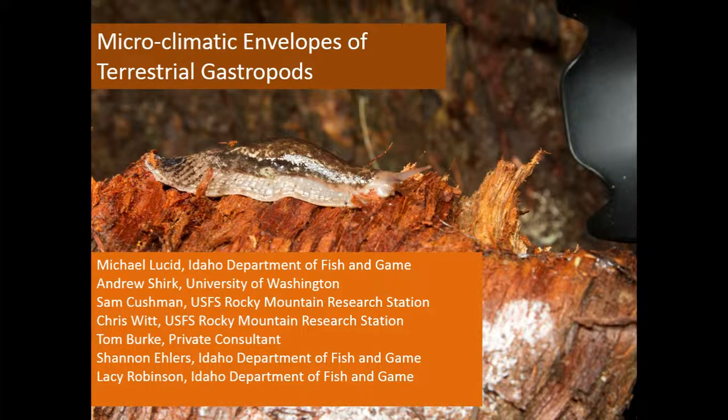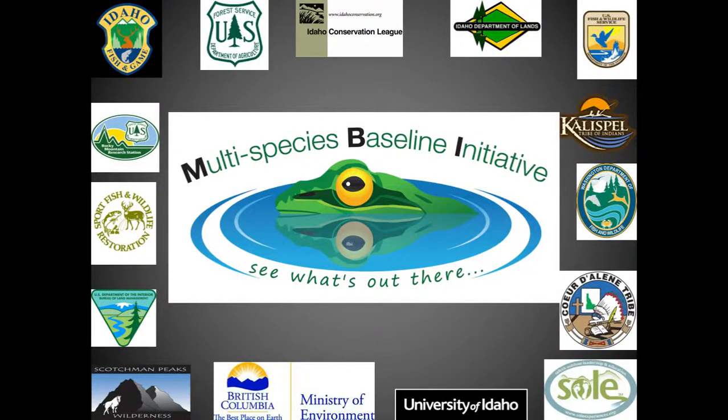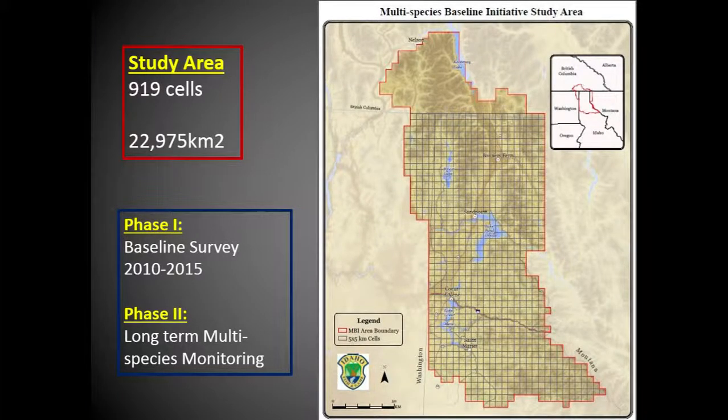detection of this species in Idaho, when field crews from the Multi-Species Baseline Initiative were trolling around the panhandle of Idaho and found this species to be fairly widely distributed around the panhandle. Now, the Multi-Species Baseline Initiative is a collaborative of several different organizations who are doing wildlife surveys and collecting microclimate data across the Idaho Panhandle and adjoining mountain ranges.